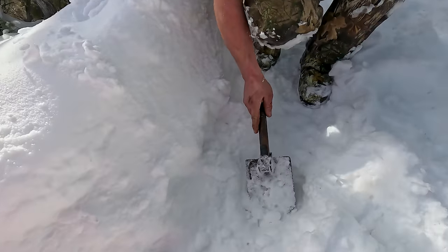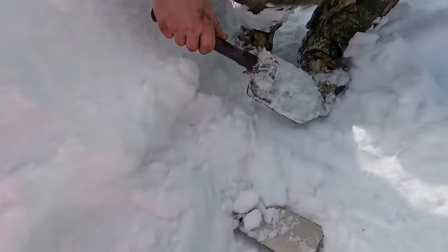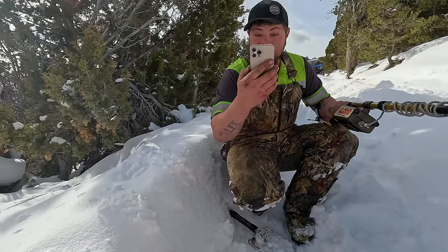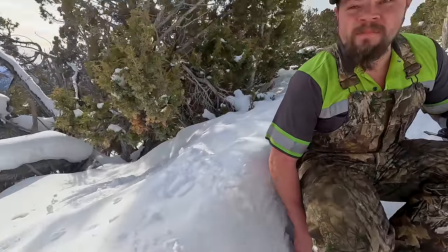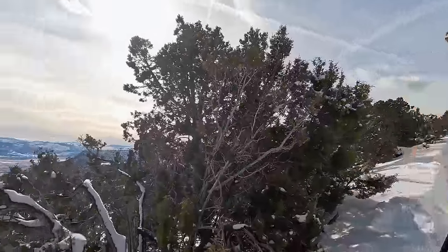No freaking way. Oh, no way. Oh my gosh. We found it. Holy crap, and it's still on! Oh my gosh. And it's not cracked or broken. We found it. Well, hopefully found it. Yeah. Grandpa, you may or may not have lost your metal detectors. I might keep them so I can go play this summer. Yeah, thank you, Grandpa. High five!